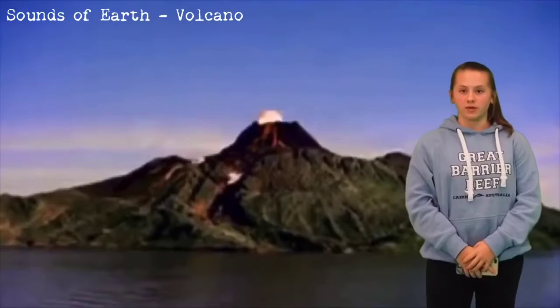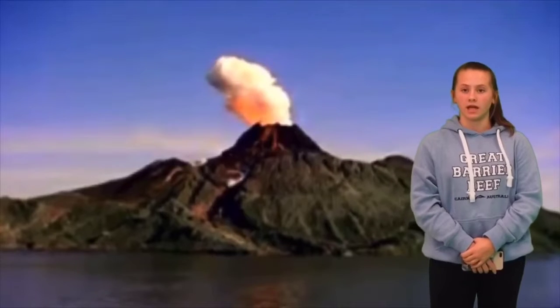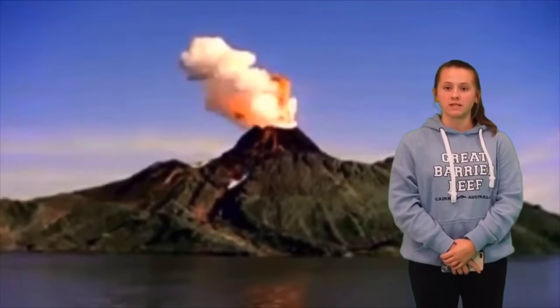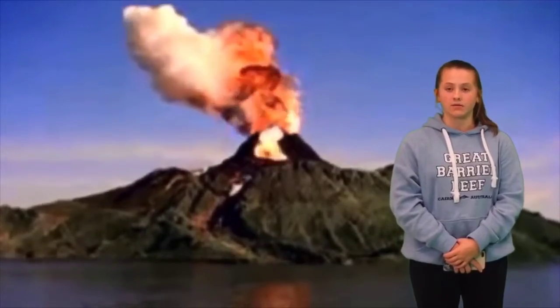The sound of volcanoes represents an environmental system that maintains the balance on Earth. When hearing the sound of a volcano, it is molten lava that is erupting from the center of the volcano that comes out and covers the land, creating new crust and rock.